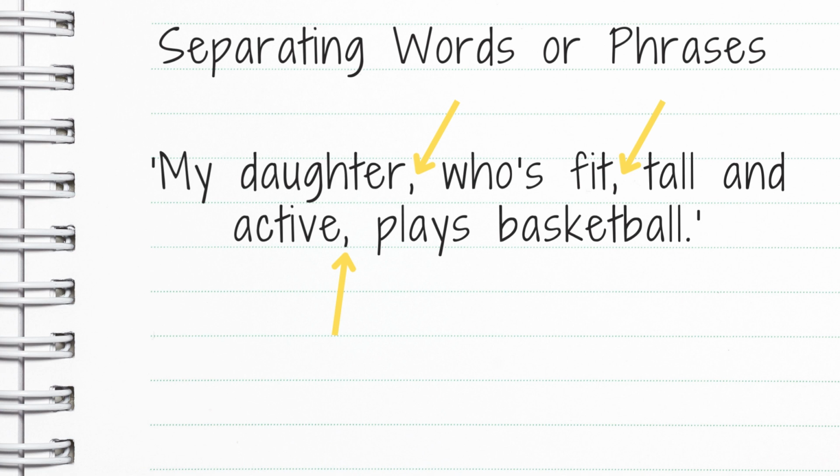So we've listed a couple of things about the daughter. The things we listed were fit, tall, and active. So we need fit, comma, tall, comma, if you're using American English, and active, plays basketball. But that sentence would have worked if we just said, my daughter plays basketball. And in that case, we wouldn't have needed a comma.